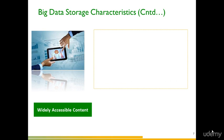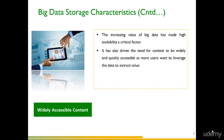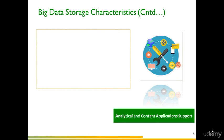Another characteristic is widely accessible content. Just as the increasing value of big data has made high availability a critical factor, it has also driven the need for content to be widely and quickly accessible as more users want to leverage the data to extract value. Often, these users are geographically dispersed and can even include suppliers and partners. As a result, distributing data geographically so that it is closer to users has become more important. In fact, experts say cloud storage is as much about providing wider access to data as it is about outsourcing the management of their data.